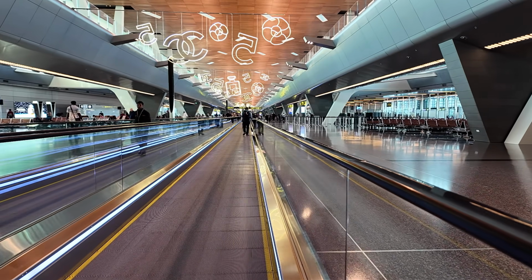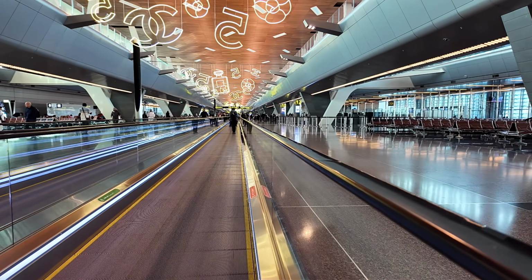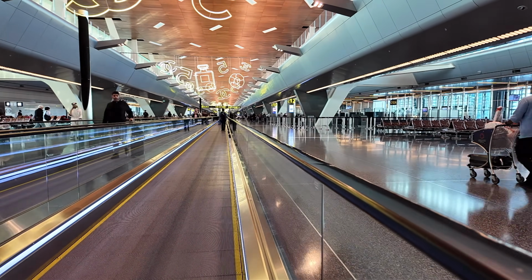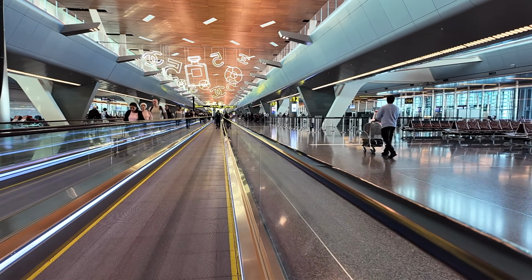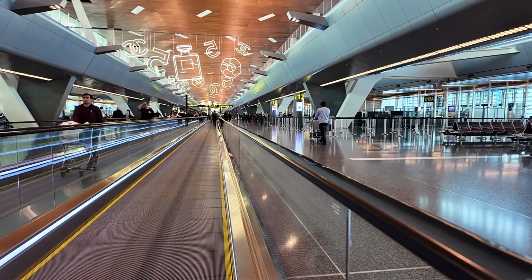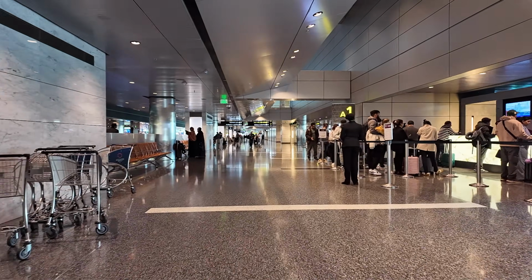Hamad International Airport opened in 2014 when all commercial flights were transferred from the nearby Doha International Airport. It served 52.7 million passengers in 2024, making it the second busiest airport in the Middle East after Dubai. The Al Muhajir Garden Lounge and gardens below opened in 2023.